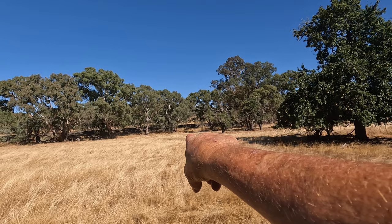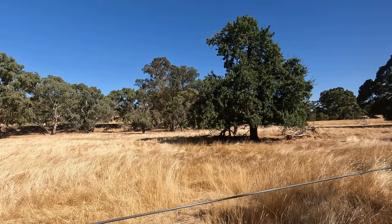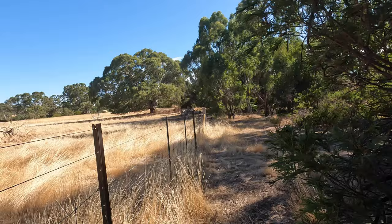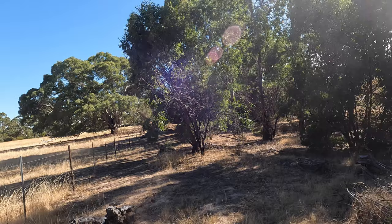There's another one over there in the middle of the paddock. So that's where they're going. Must be some sandy ground. I don't have permission, so I'm not going over there. That's all private property on that side. See all the scratching here.